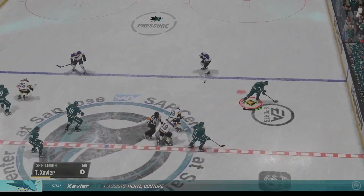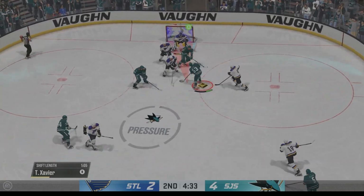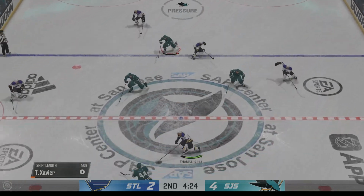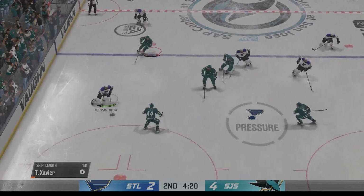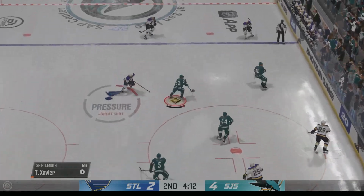San Jose's won the faceoff at center. Tactics has got it along the wing. A chance in the slot. Way too much congestion blocks that. And he takes the pass. Oh, he saved it. What a stop.